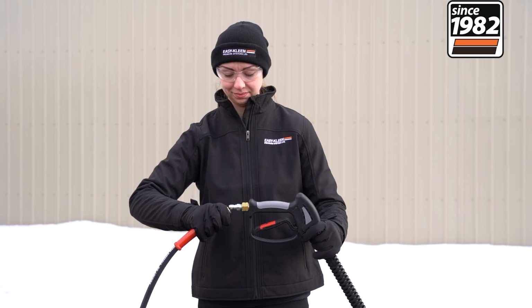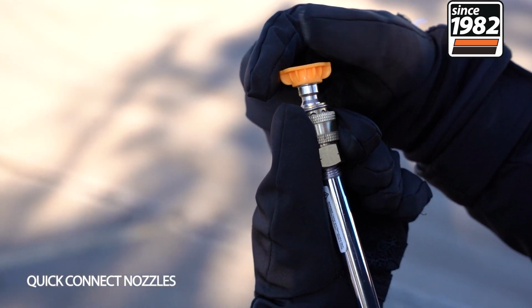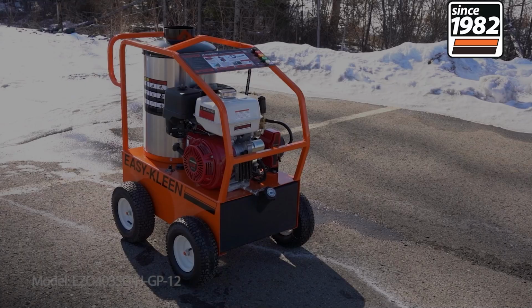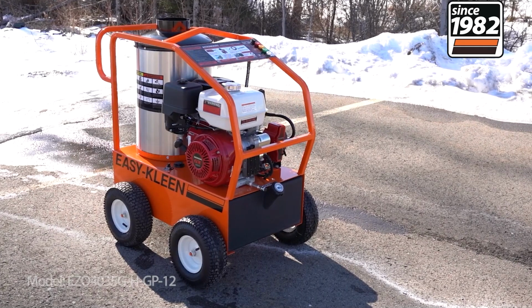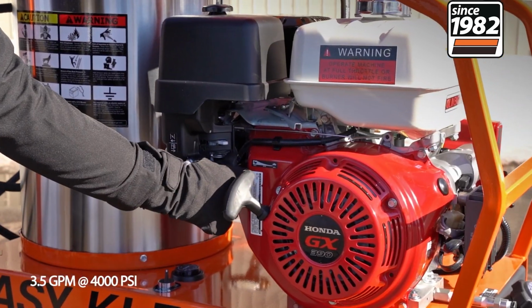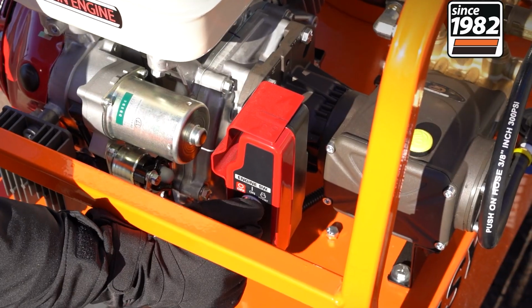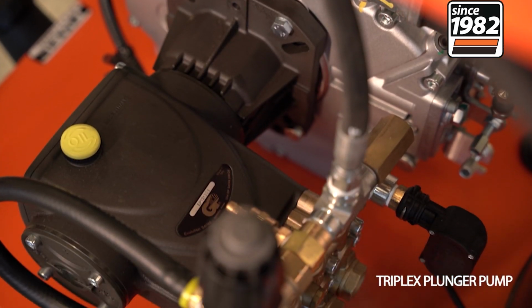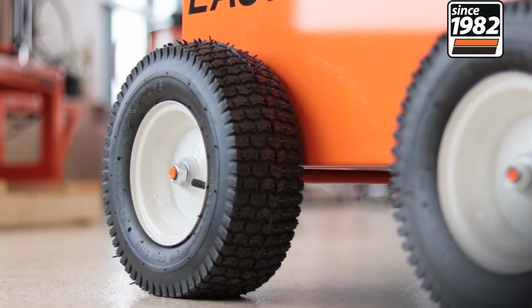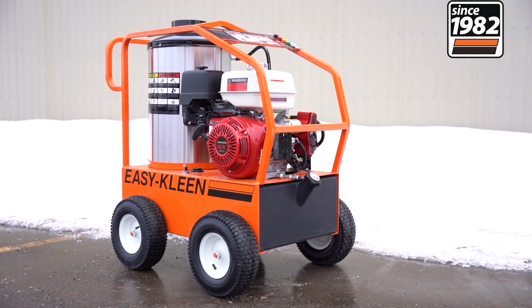This EZ-Clean commercial hot water, gasoline, oil-fired unit is designed for rigorous, everyday use on multiple applications by farmers, commercial contractors, and a wide variety of businesses. This is a 3.5 gallon per minute at 4,000 psi unit. It comes with an electric start, 13 horsepower Honda motor, a triplex plunger pump by General Pump, and is set atop durable 13-inch pneumatic tires on welded axles.